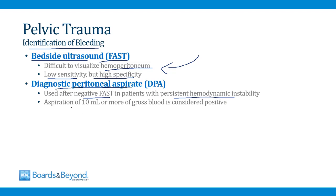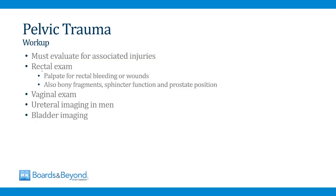If you're able to aspirate 10 milliliters or more of gross blood through a DPA, then that's considered positive evidence of bleeding into the pelvis. In any patient with pelvic trauma, besides evaluating for fractures and pelvic bleeding, you have to evaluate for associated injuries that are common in patients with pelvic trauma.